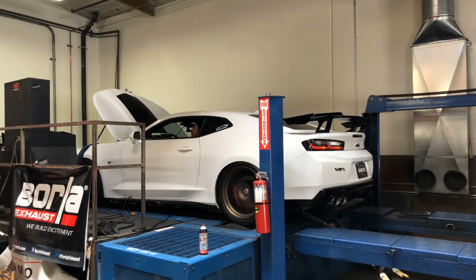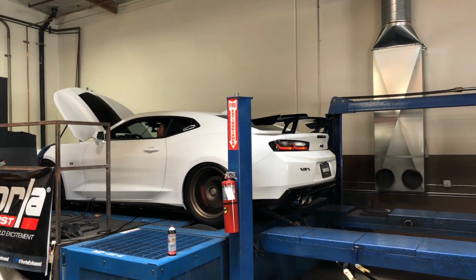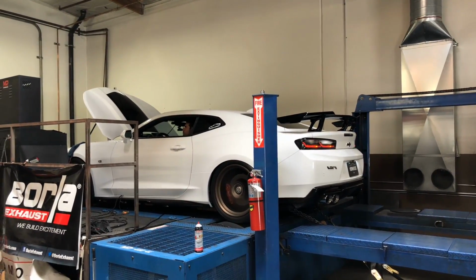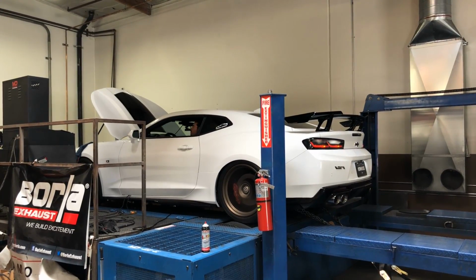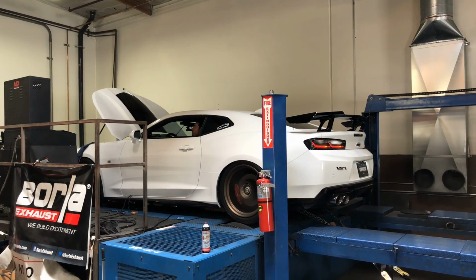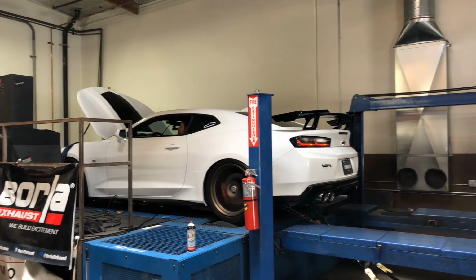So all that being stated, we have the heat issue. We realized we had an exhaust issue, which is unfortunate. And at the end of the day, we were able to push the car. Well, actually, here's a video of the dyno pull. With that result, we were able to get 800 wheel horsepower, and torque is still down a little bit.